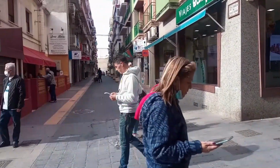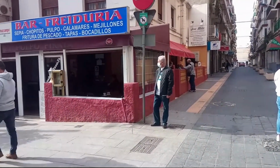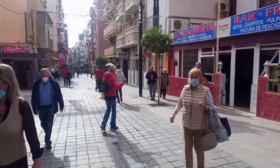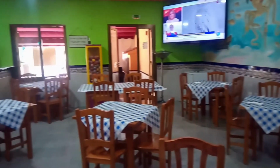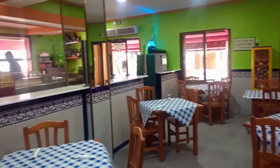The first place we are visiting today is El Porpo Parata, or the Octopus Pirate, which can be found halfway down Carrer de Tomás Ortuño in Benidorm's Old Town. With a smart inside space for dining, complete with sea-themed mural, there is also a small outside terrace which is perfect for people watching as you enjoy your breakfast, and free Wi-Fi is available.